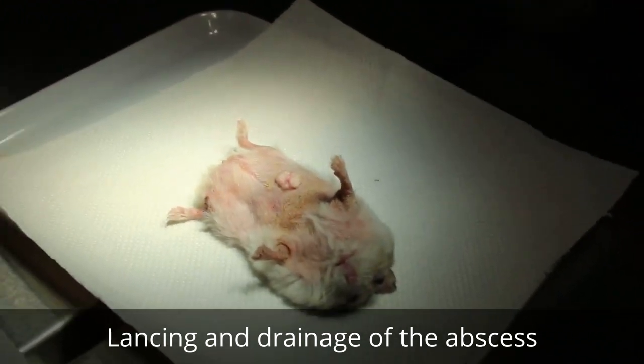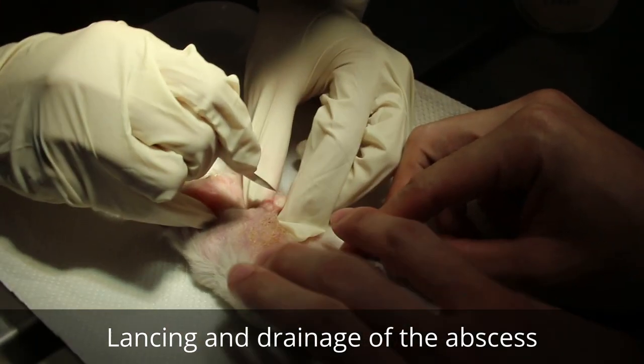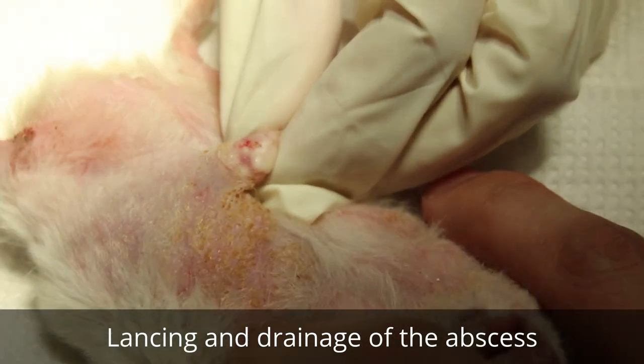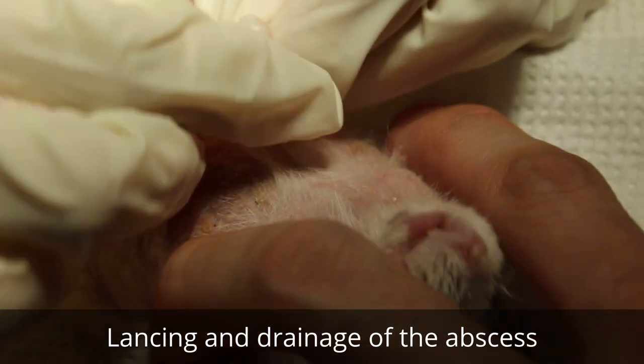Hamster is now down. So now we are going to lance the abscess by making a hole with a surgical blade. It's about 1 centimeter. You see the pus, caseous pus.